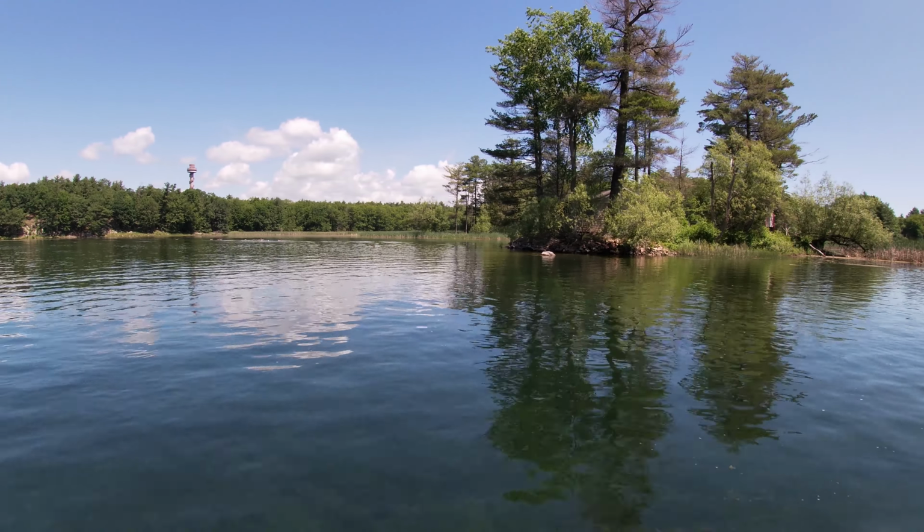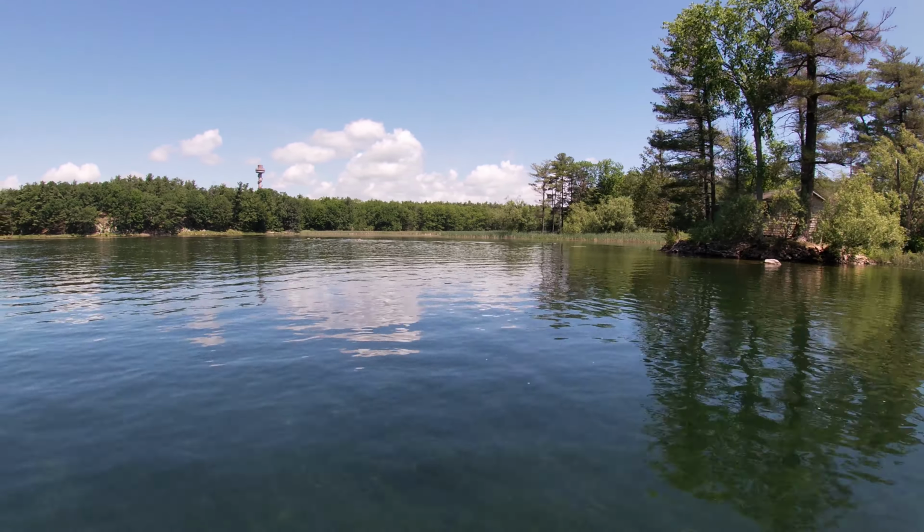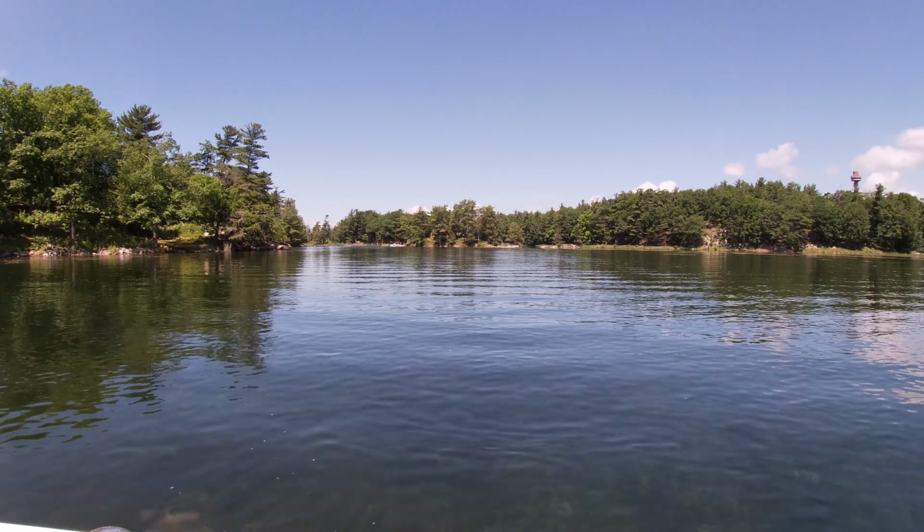I'm pointing out, you probably can't see it, some ducks swimming by. And again, I'm pointing out some ducks and their little babes following them. Unfortunately, the camera can't pick that up, but I just wanted to point it out because nothing is more beautiful, right, than seeing nature floating along a beautiful river.